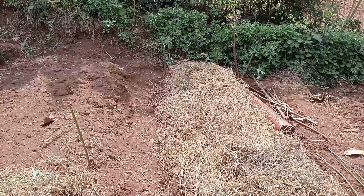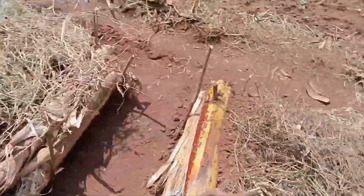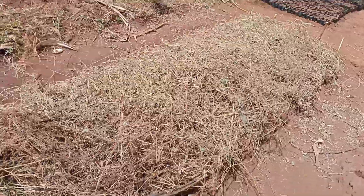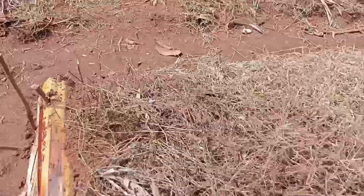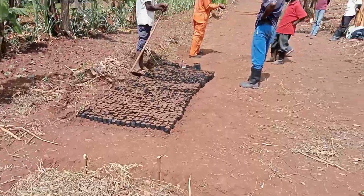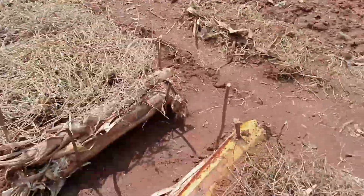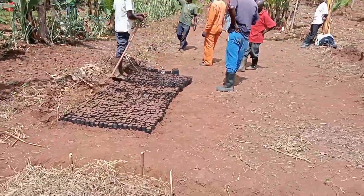Back to the nursery, our sowing beds are already mulched and ready for simple watering as we wait. Next time we appear here, the beds will have already germinated, and most possibly we'll be picking what has germinated as we prick them into the potting bags.